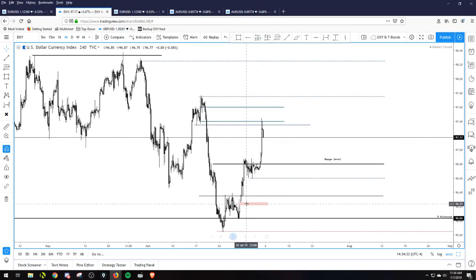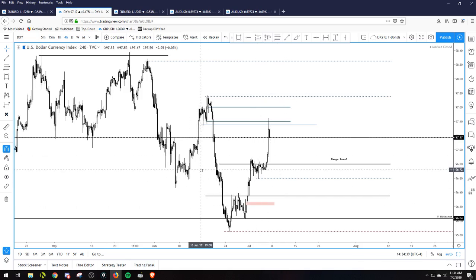But I do like this breakaway gap down here, and this was a gap that was formed, and it never really came back to retest it. So there's a couple interesting things about gaps. I'll kind of throw some sauce in here. So if you want to look at this one right here.